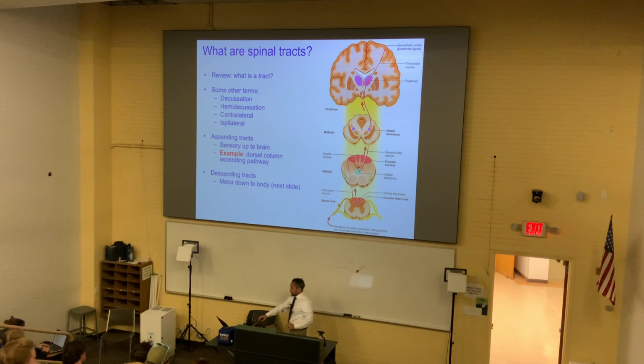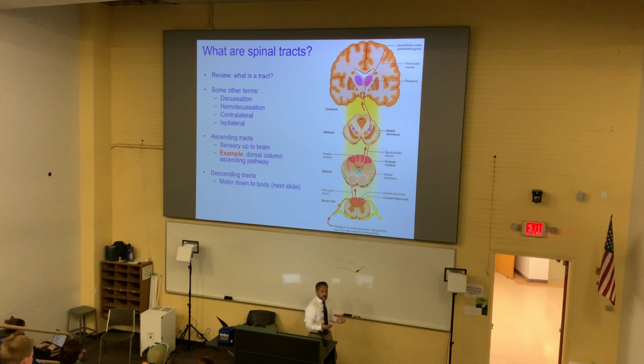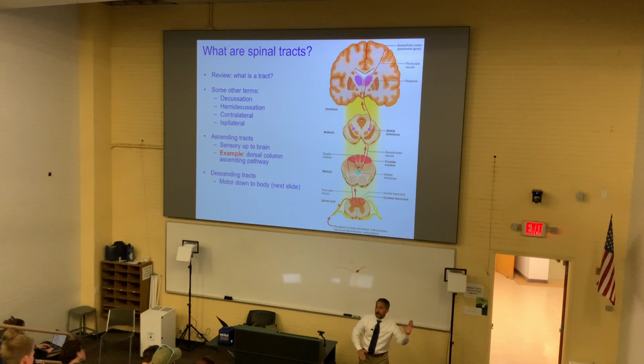Now, not all information completely crosses over. We've got ascending tracts that decussate, or cross over, which is the vast majority. Hemidecussation is where you have half of the signal crossing over and the other half staying on that same side. This happens with the optic nerve. So when you get information from one eye, half of the information goes to the other side of the brain, vision cortex. The other half stays on the same side. So we have terms for that.